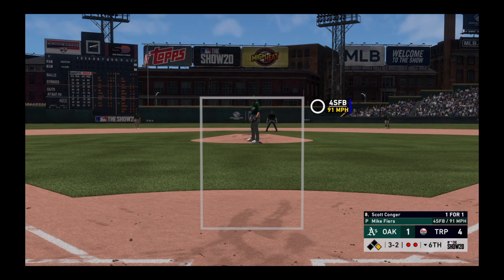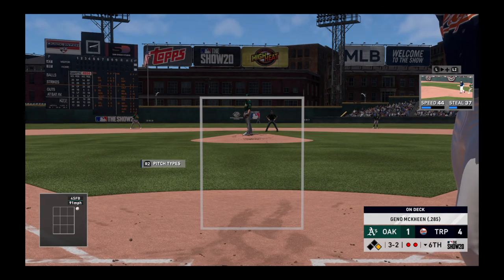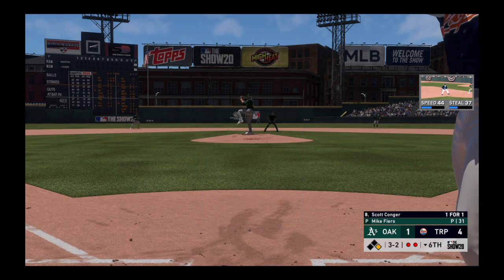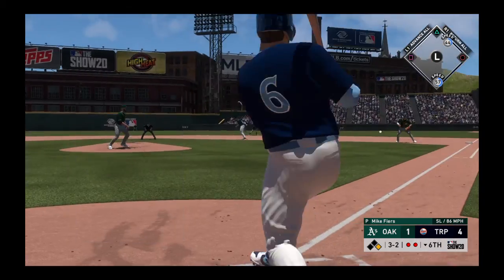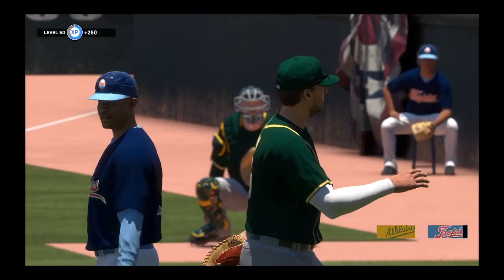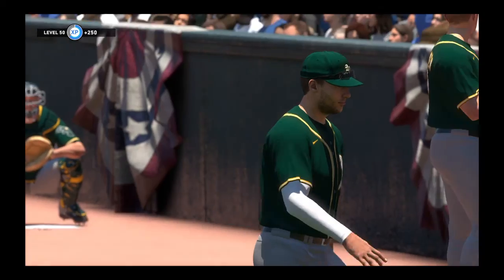Full count now, 3-2. Well, this has been a good at-bat. He's now worked the count full to 3-2. It allows the runner on first to be on the move with 2 away. Now the payoff pitch home. This is on the ground over to first. And as it turns out, the 2-out walk doesn't come around to haunt him as that ends the inning.